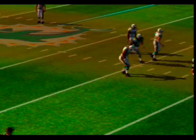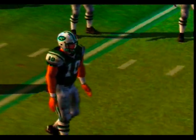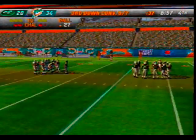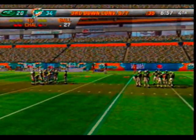What the defense is doing is they're watching the quarterback's eyes. They're in position so that whatever happens, the ball is in front of them. And that time, it almost got him an interception.